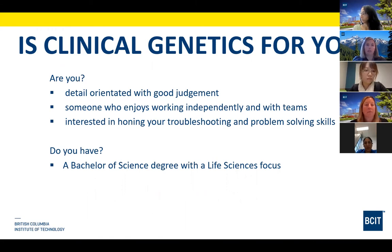You might consult with other technologists or work with a medical geneticist to solve some tougher cases. If you're interested in honing troubleshooting and problem solving, so if you like to figure out puzzles or problems, and because in lab science, you're always trying to figure out, is the result accurate? And if I didn't get a result, what went wrong? Where in the process can I improve things so that I'm getting the result that I need?